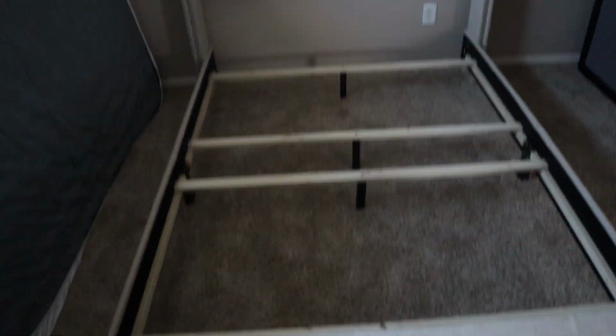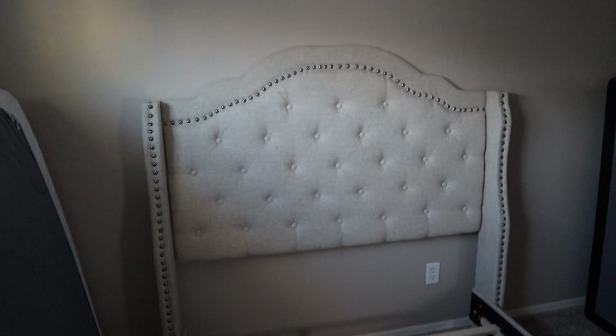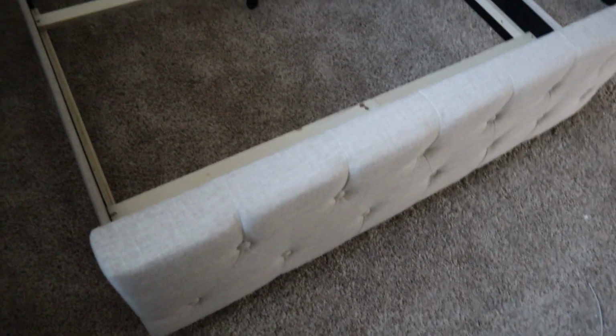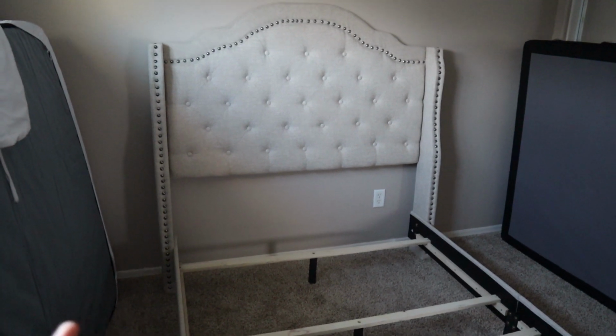My new bed frame is fully built. Check it out. I think we did a great job here. And we did it all by ourselves. Look how cute it is. I can't wait till I get my bed and my new comforters and all on here.